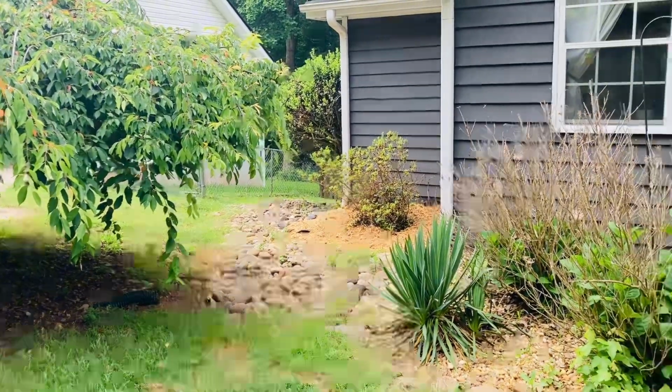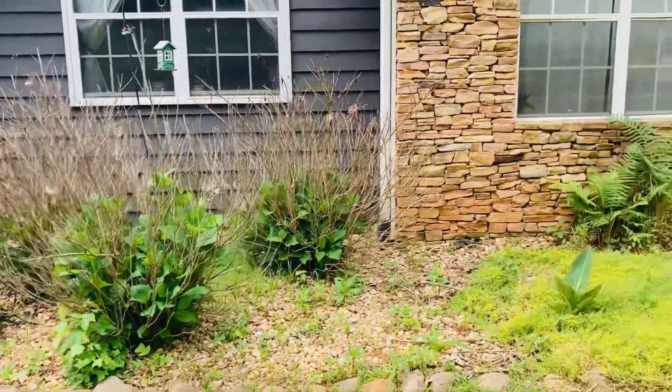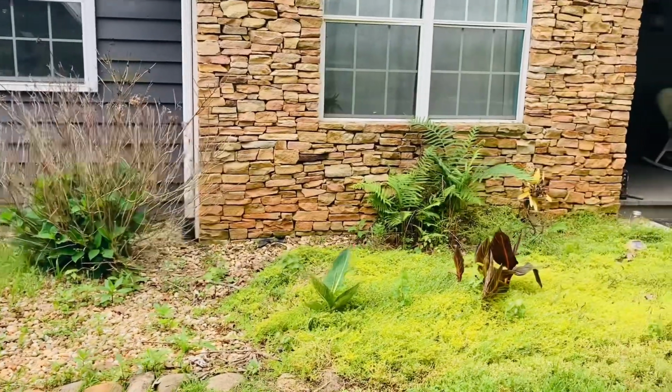Next, I have to work on this area, which is a whole other project.